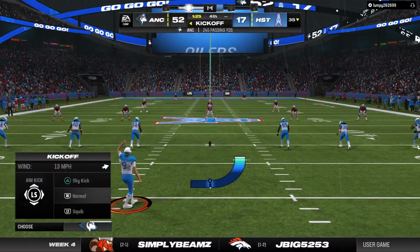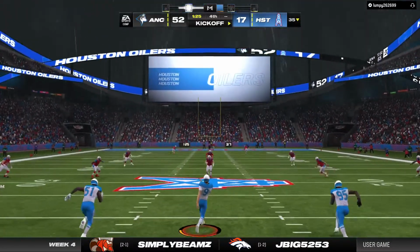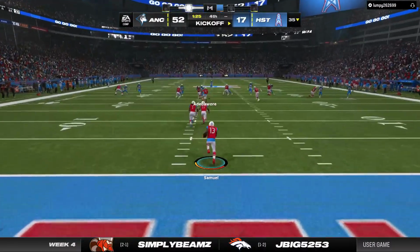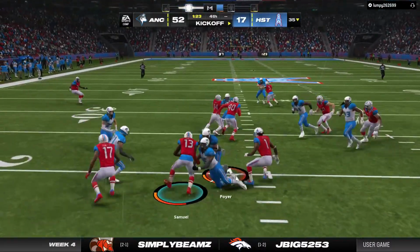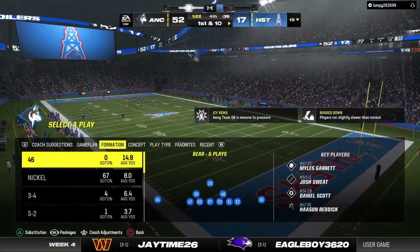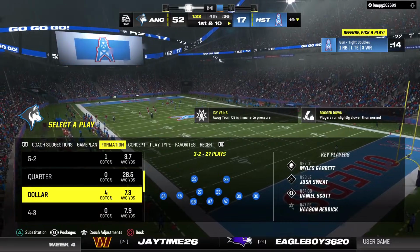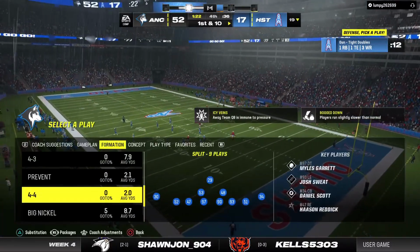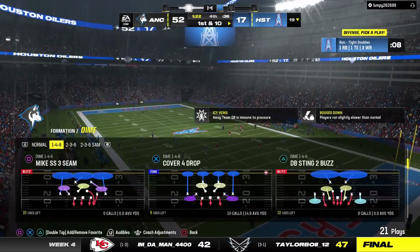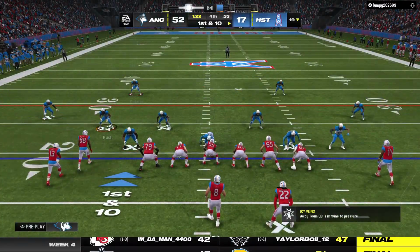Nothing left to write for him, but how gratifying has it been for them to see what they've done in practice and carry it into a game and see the execution be so good. They've got to feel fantastic about what they've accomplished in this one. And only able to get this to the 19, so probably should have opted for the touchback. At their own 19-yard line. Houston's offense already at the line, set to get going.